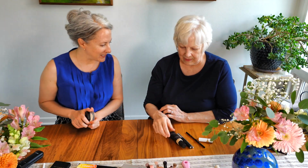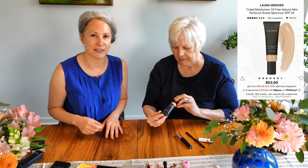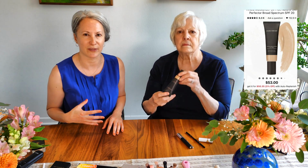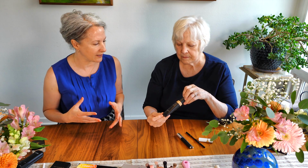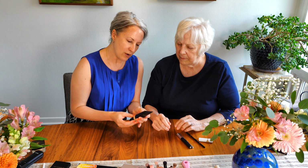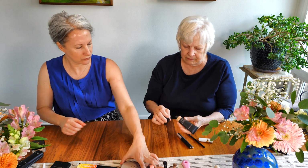I'm gonna start with foundation. For my mother, I picked out the Laura Mercier Tinted Moisturizer, the OG classic. It's one of the most famous lightweight foundations on the market. We picked out Cameo 1CO. Do you think this is a pretty good color? I thought it was a good color. Yeah, me too. And it blended in really nicely.